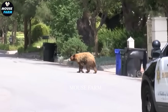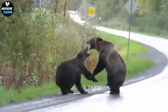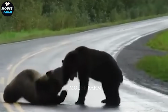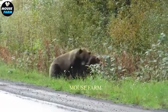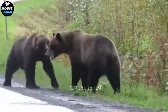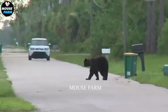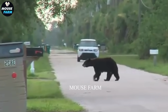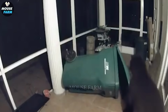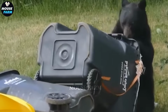Next, black bears, once the dominant invasive species in North America's forests and mountains, are now encroaching on human territory at an alarming rate. In 2023 alone, bear intrusions into suburban areas increased by 40%, leading to a wave of vandalism with overturned trash cans, damaged property, and even bears breaking into homes.